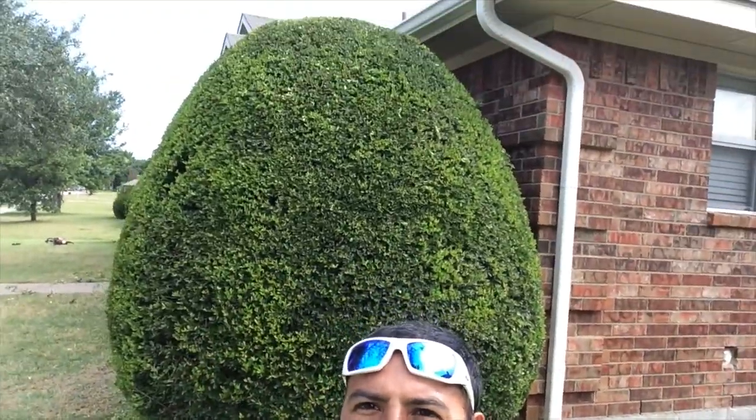I may be able to take a little bit more off the top, but not much, just a little bit, just to kind of round it up a little bit. Try to scoot back so we could take a look at it. Well, from this angle, it kind of looked like a microphone. Looks good. It actually looks real good. Looks good, so I'm gonna leave it.